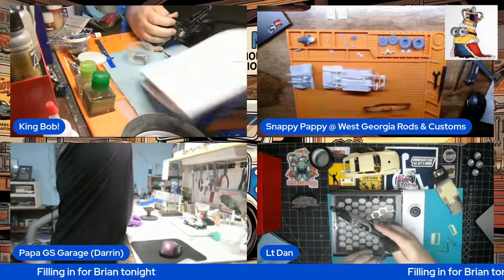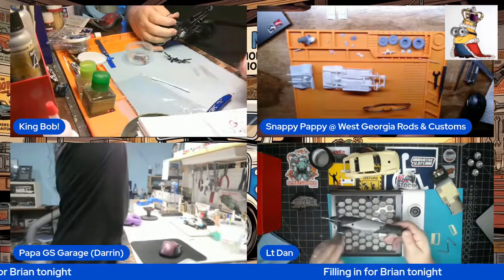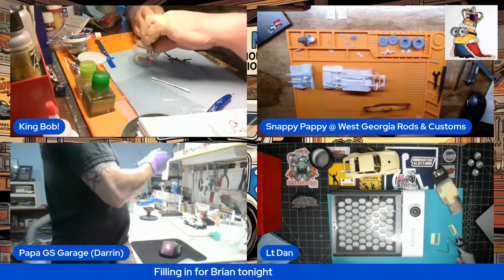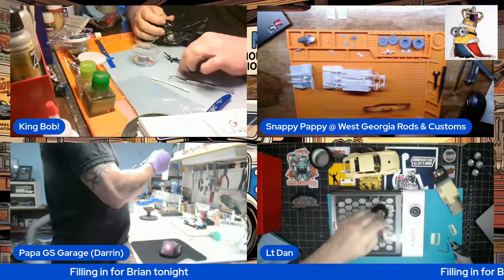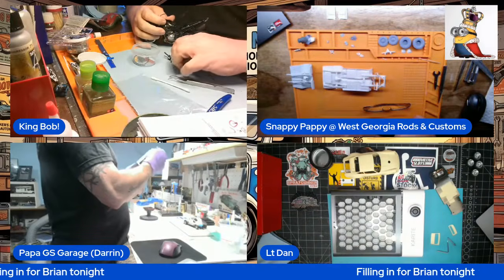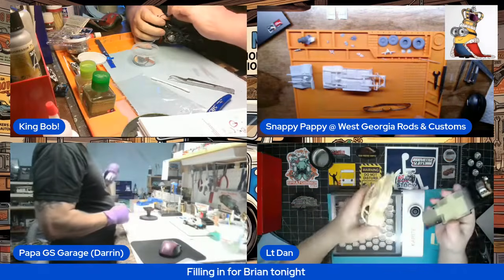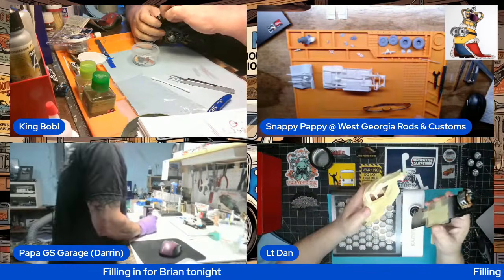I'm trying to think, most of our engines, if they're flatbedded out, of course they go out on the stand, but they're usually Easter egged in the shrink wrap.